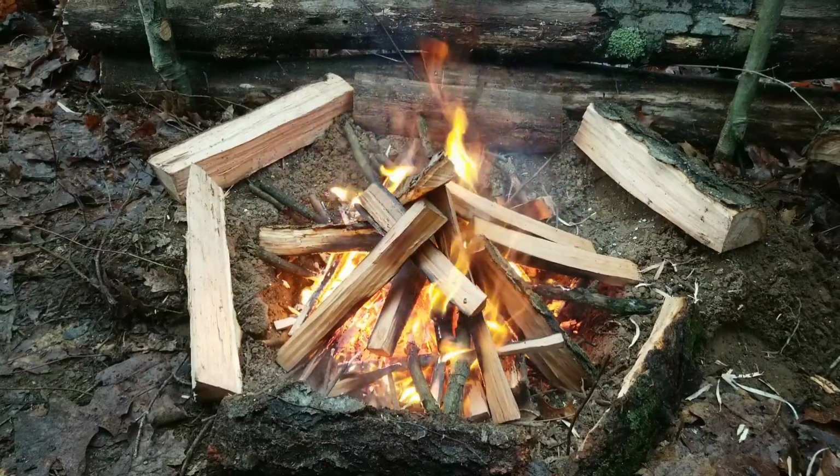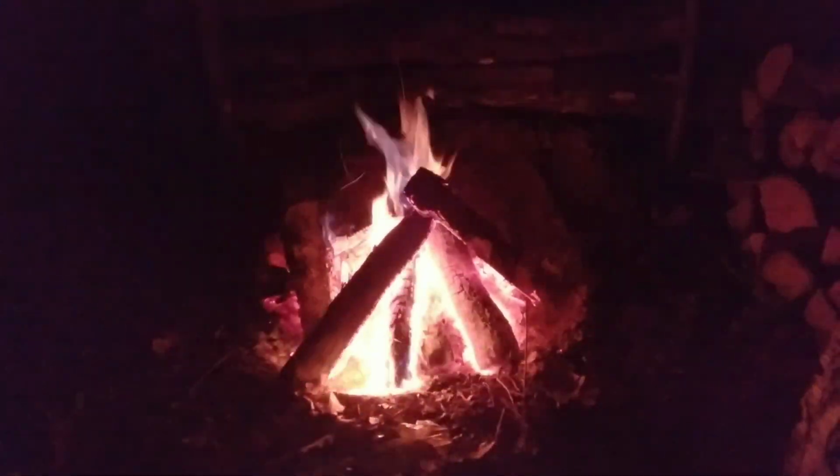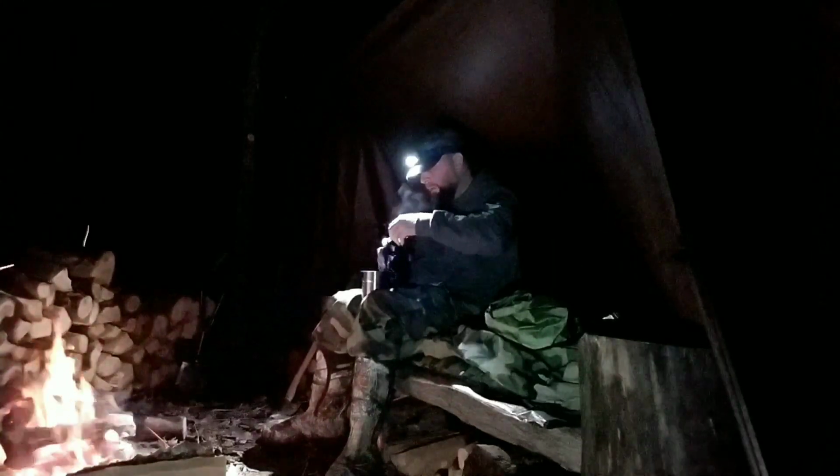It's raining. Wasn't supposed to rain, but it's raining. You just can't ask for a better night than this. It's been raining a lot, but I don't even care. Getting ready to make some food. Gonna make some of that.